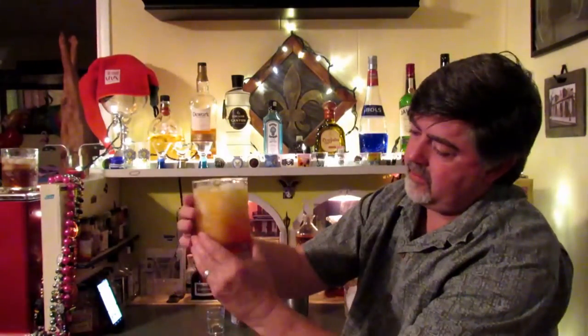Tequila sunrise. Alright. Now, if you've ever been to any of the science fiction conventions in the Chattanooga area, there's a thing where you can reverse this and make it a sunset. All you do is add pineapple juice instead. So pineapple juice and tequila on top of a grenadine makes it a sunset, and orange juice makes it a sunrise.